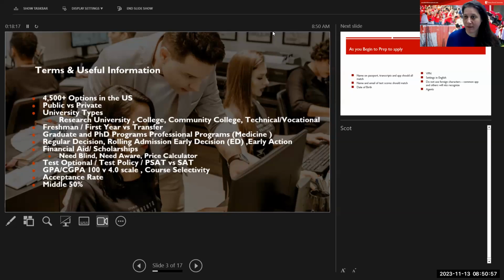At Stony Brook, our middle 50% in GPA is about a 92 to a 97. Again, that's on a 100 scale in the US. So of course, things to keep in mind are that grading scales are very different, especially in India and Korea, where a 90 in Korea we know is super impossible. And so we're happy to do some of those grading scales for you. The middle SAT is about a 1270 to 1450.